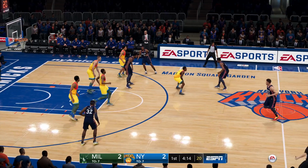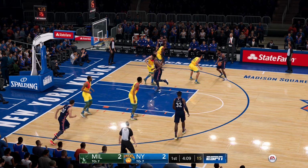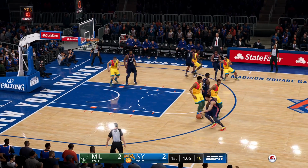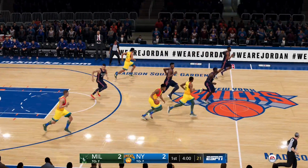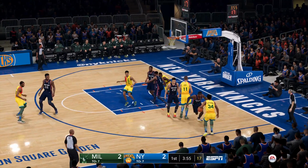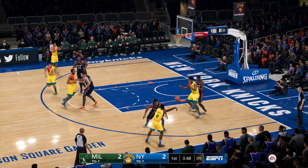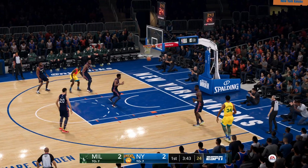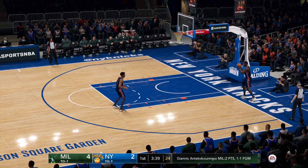Mudiay into the front court. He'll run the offense. Hardaway to Kevin Knox. Oh, it's blocked by Lopez. That's why a rim protector is a necessity in this game. Giannis to Bledsoe. With the fadeaway. Burns him for the basket. Old school equals high percentage.